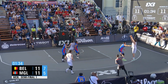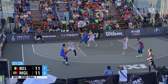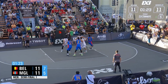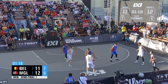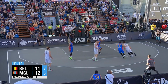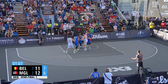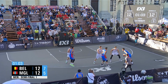Now Vervoort, he's going to get a chance to take two back, and it's too long. Gotov, down low. Davasambu, that's what he calls home. He takes him to the basement and out-muscled him. Mongolia out front. They were trailing this game 6-0 to start. Sellis kick out for Vort. Lets it fly. Missed, but what a tip underneath from Bogerts. Evens things up at 12 apiece. Just over a minute to play.